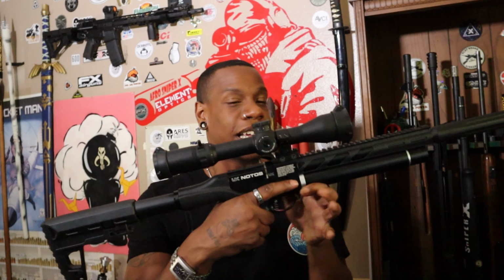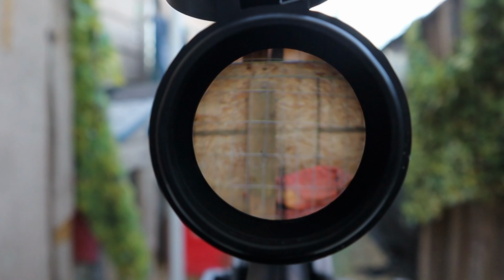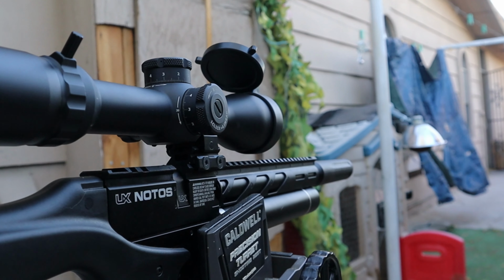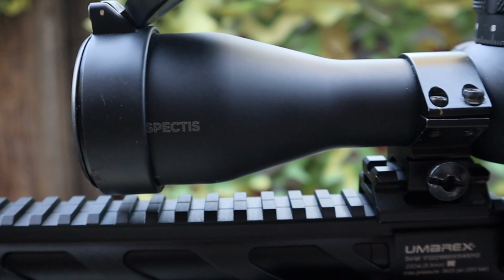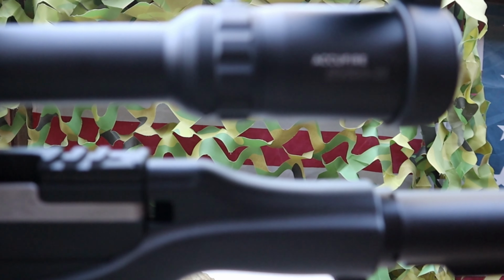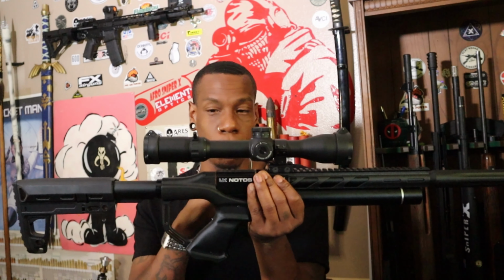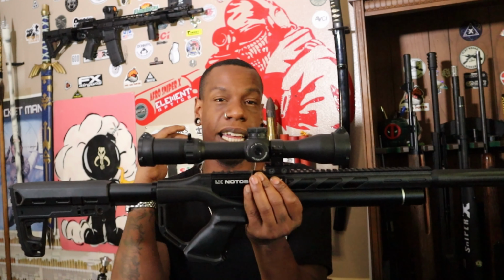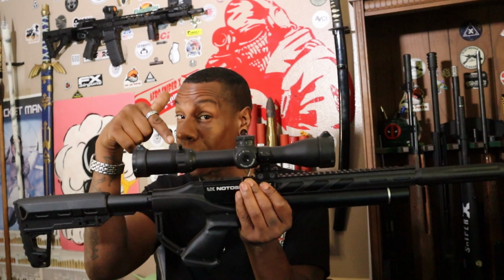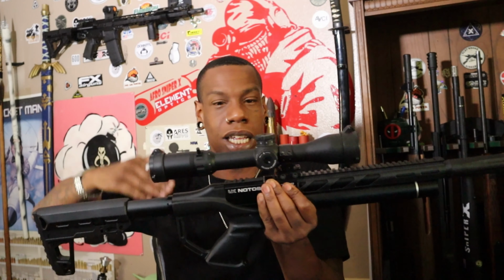So, guys, we have an AccuFire scope on top for those wondering what that is. This is the AccuFire Evro 12, if I'm pronouncing that right. This is a 4-12x44 scope, which is pretty badass. I have no problem sighting in and putting it down with this bad boy. And the story behind this is I actually won it at RMAC.